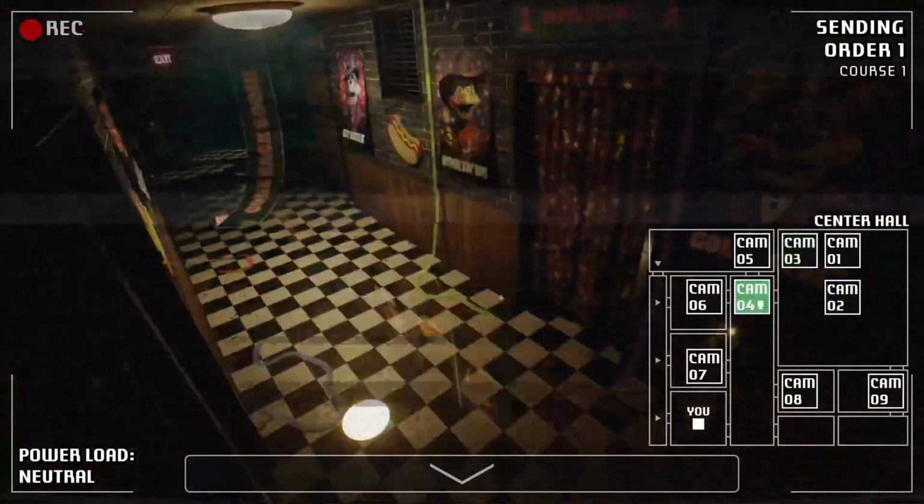What is Bonnie supposed to be? Like what is he supposed to be here? I don't know. What is he wearing? Like a weird little purple hat? What is Bonnie even wearing in that drawing over there?